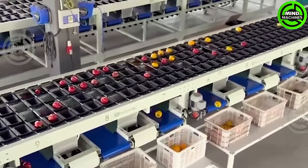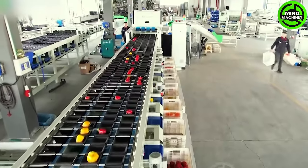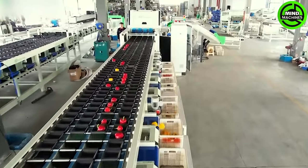Sweet bell peppers are cultivated as tall crops, necessitating the inclusion of specific features in the greenhouse to ensure the successful growth of the crop.